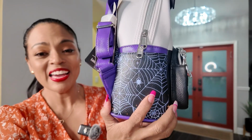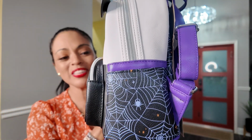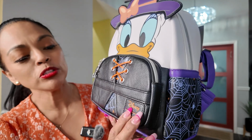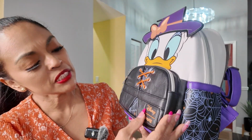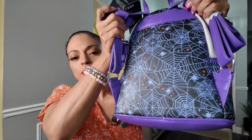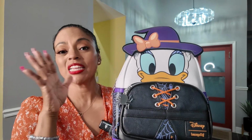And look at the side. It's like a web with spiders as well. And so on this side as well. Look at that. And her plaque also is not metal. It's a vegan leather one. The back of it is pretty much all cobwebby. Look at that. I love her color in true Daisy color. She's always purple, white, and pink. But in this sense, they captured the essence of Halloween.